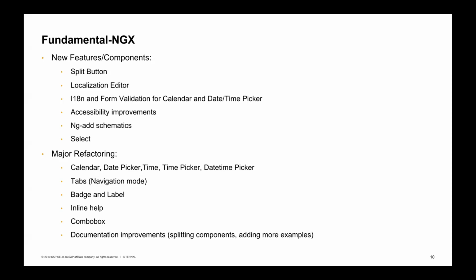We also refactored tabs, badge and label, inline help, combo box, and in the documentation, we split some components. For example, select, combo box, and input search, which will let the user easily find our components in the documentation page.